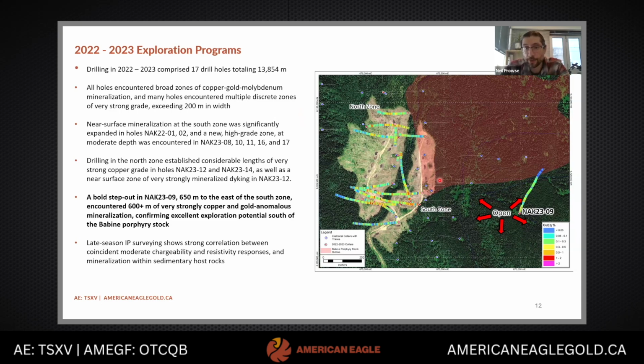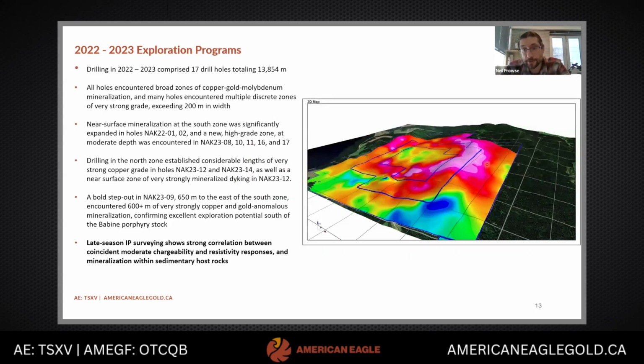Actually, a very similar geochemical signature to what we were encountering deeper in the west of the South Zone. So we're seeing geological and mineralization analogs much further away from any historical drilling, and we're very encouraged by that. And we'll see a bit later in the presentation here why we think this zone is still very prospective. We hit a lot of smoke in this hole, and some early geophysical modeling from a deeper IP survey that we took towards the end of the season this year shows why this zone has a lot of potential.